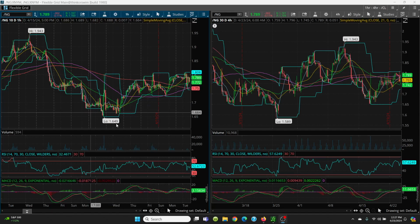Very, very key. Now when you look at this chart, you can see like a left shoulder. We have a head situation and a right shoulder. If you can break out of that, she'll run to that 1.943 very, very quickly.